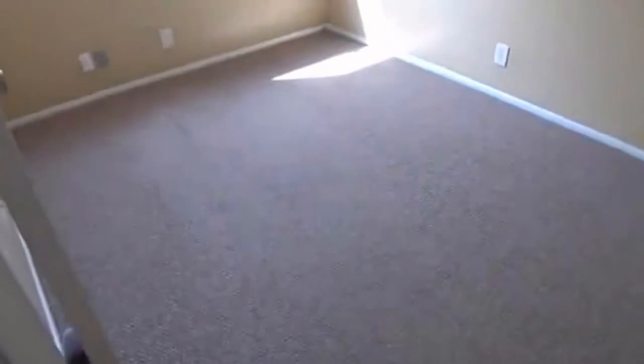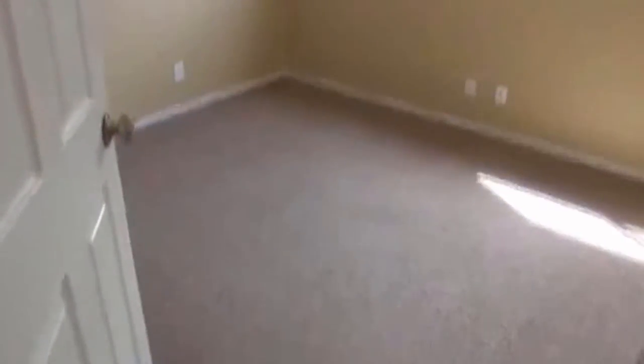Laminate floors pretty much everywhere except the bedrooms and the bathrooms. Here's one of the bedrooms. Again, we got ceiling fans in each of the bedrooms, each of the main rooms. Next bedroom here, bedroom number 3. Give you the closet space here.